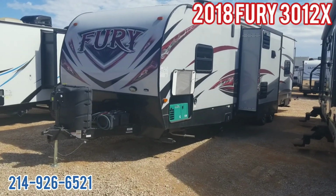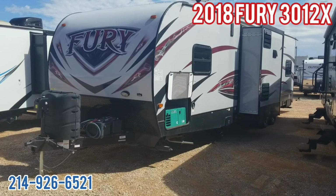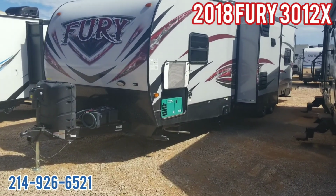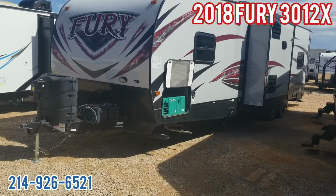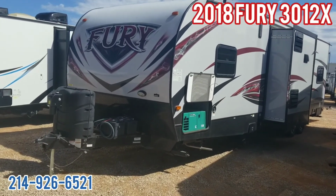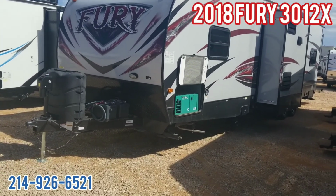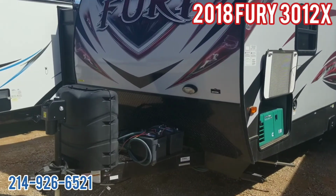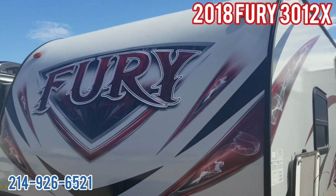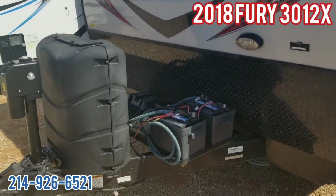So here in front of me today is a 2018 Primetime Fury toy hauler. It's a 3012X model number. Very cool model. It's got a very open concept inside, and it's also got a closed off bedroom for anyone who wanted to have that extra privacy.